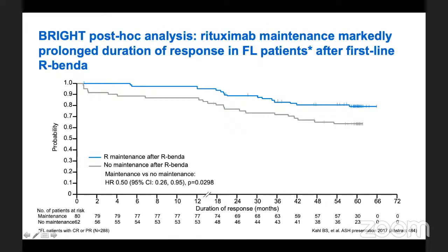Yeah, so this post-hoc rituximab maintenance actually markedly prolonged the duration of response in follicular lymphoma after first-line R-Benda. So this is the study showing maintenance after R-Benda versus no maintenance. There was a clear survival benefit and progression-free survival benefit when we give rituximab.